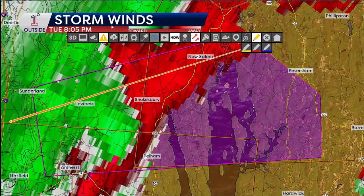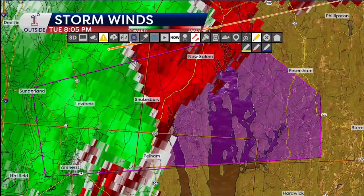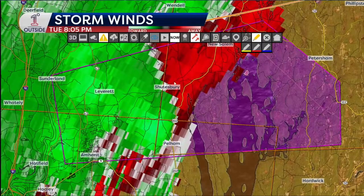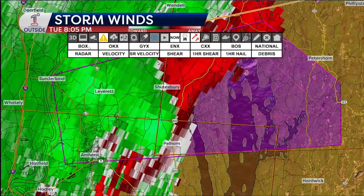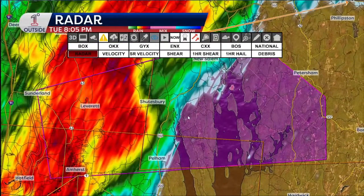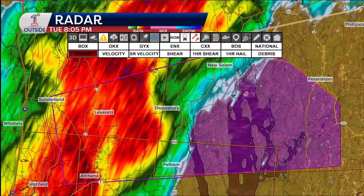This storm has a history of producing what appears to be damaging wind on radar. And at this point, we have no confirmation of a tornado touchdown with this storm. This is purely radar indicated. I can bring you back over to the more conventional radar in the way that we normally look at it, and what you'll see is it's right on the leading edge of the storm. I can give you a little bit of analysis as to what's going on.